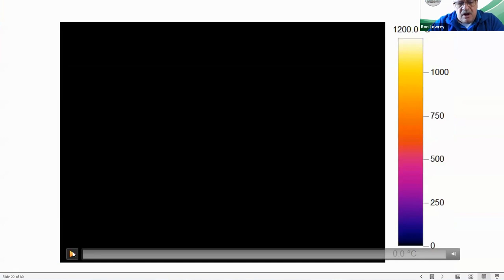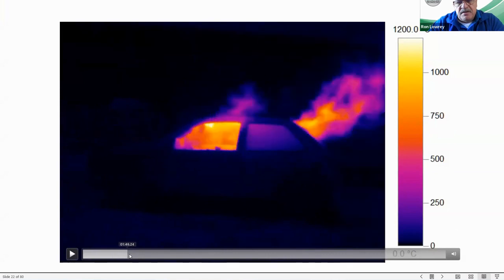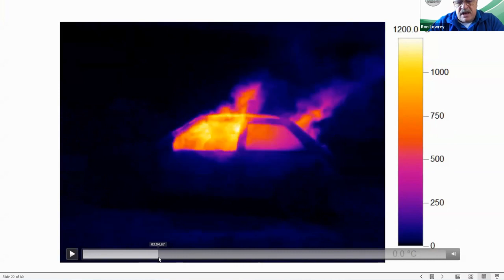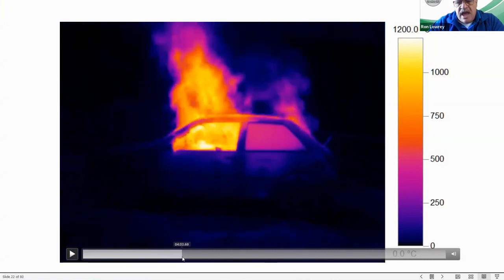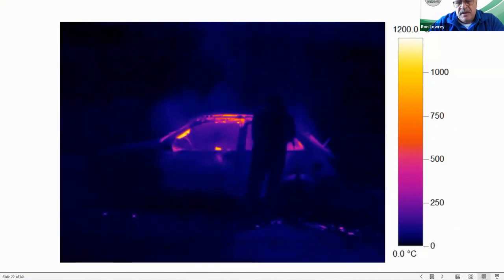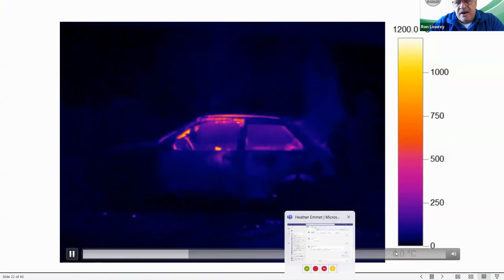Another video here with the car fire. This one, we're just going to look at some of the thermal imaging. So another vehicle fire. This one's going to be extinguished with our TKO nozzle. So a 20-gallon per minute nozzle. As you can see, again, very rapid extinguishment of the fire.